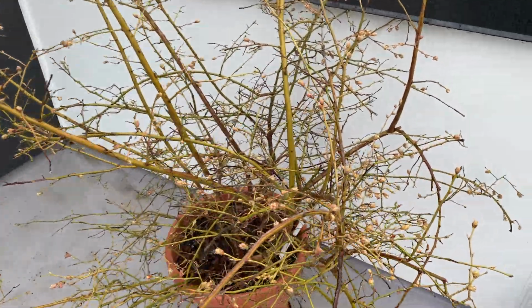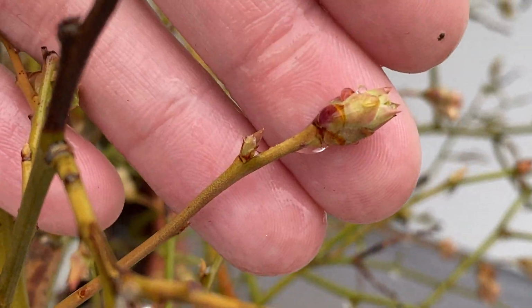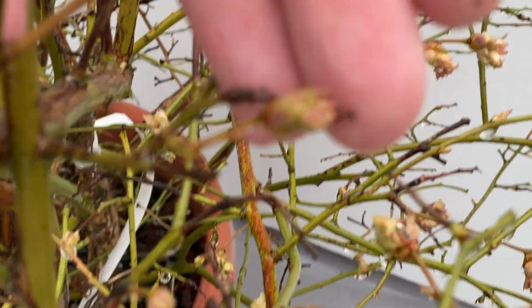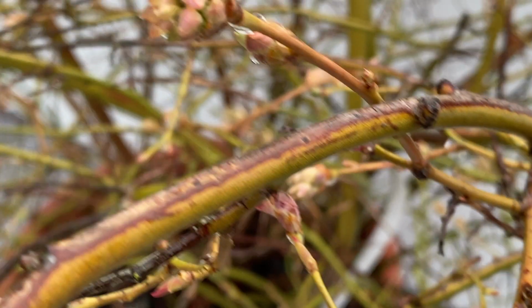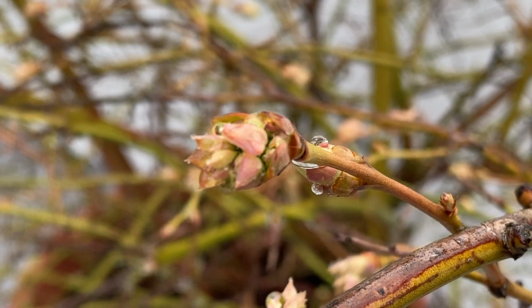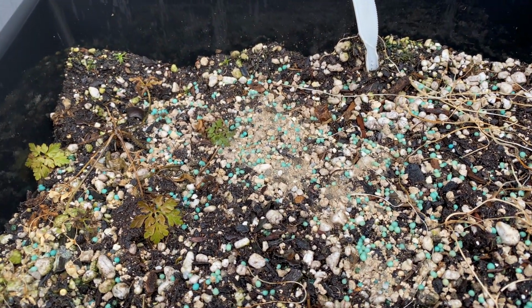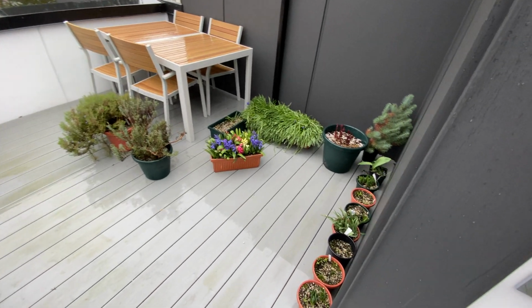And here's the blueberry. Let's take a closer look at the buds. Camera's not really focusing. Oh, got it. But yeah, you can see a lot of buds opening now. These are gonna be flowers. Lastly is the ginger. No sprouts just yet. Here's another side of the outdoor garden.